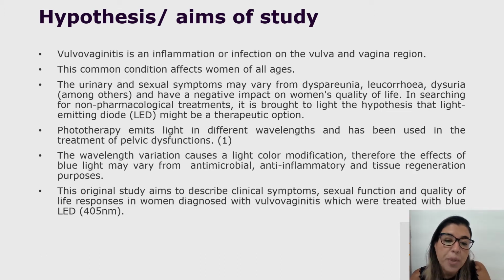be a therapeutic option. Phototherapy emits light in different wavelengths and has been used in the treatment of pelvic dysfunctions. The wavelength variation causes a light color modification. Therefore, the effects of blue light may vary from antimicrobial, anti-inflammatory, and tissue regeneration purposes. This original study aims to describe clinical symptoms, sexual function, and quality of life responses in women diagnosed with vulvovaginitis, which were treated with blue LED.